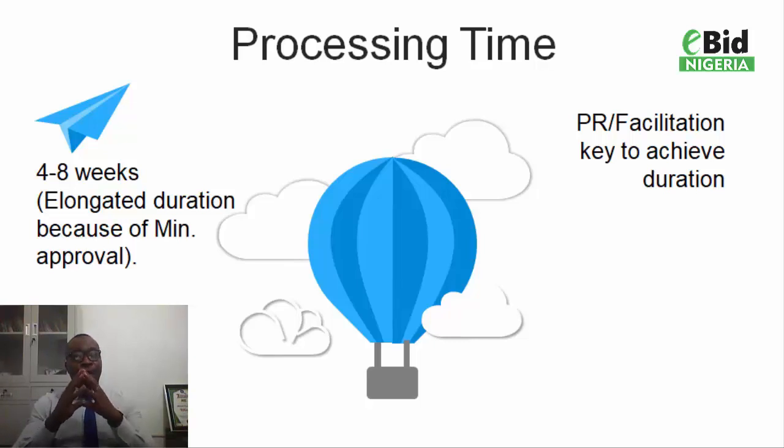And the processing time is between 4 to 8 weeks. I have to be really frank with you. I'm not going to promise you anything less, so that you will not be disappointed. This is because it goes to the minister's office, so it takes a while. It passes through a lot of bureaucracy, so you have to make the application on time so that you won't be caught up in any delay.